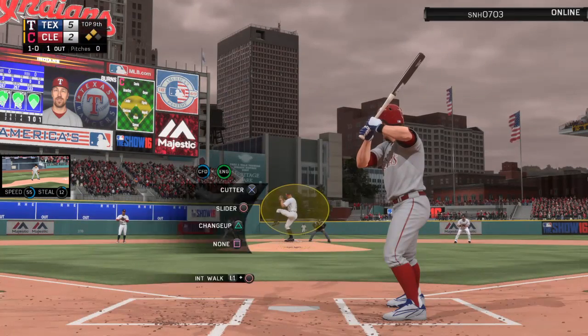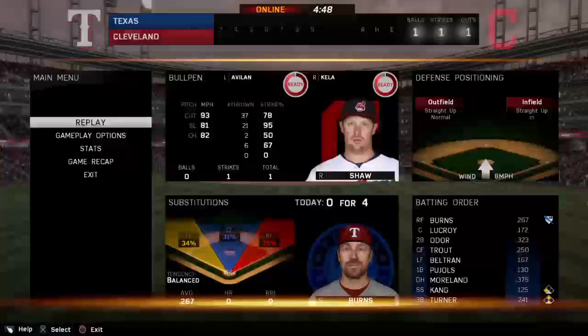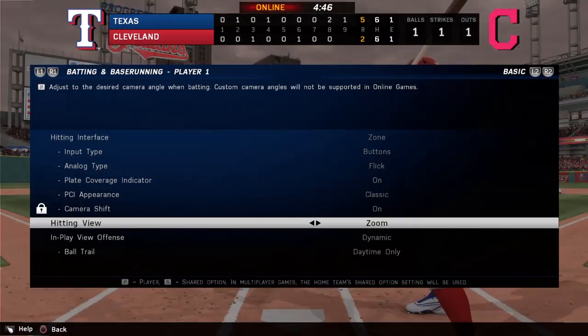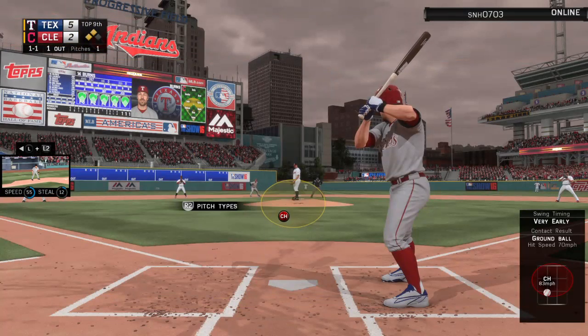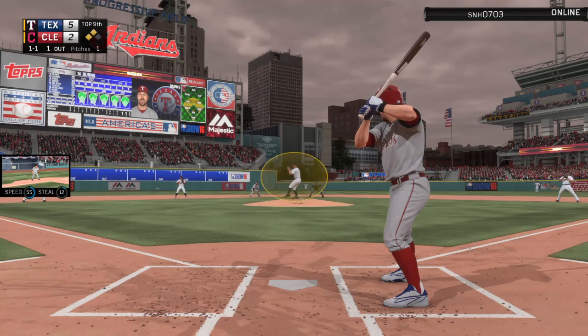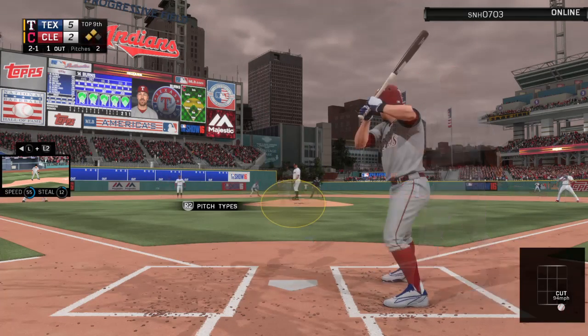Runners are at second and third with 1 down. That evens it up 1-1. One and 1, here it comes. No offer on that one. 2 balls and a strike.